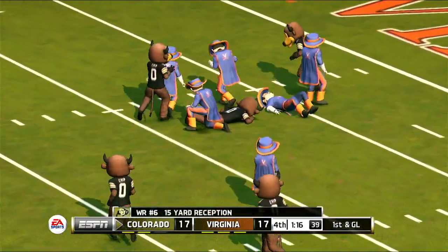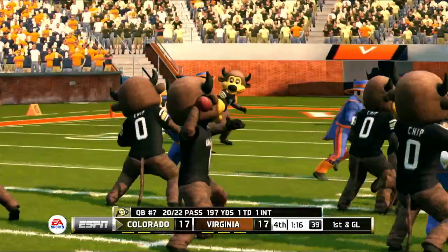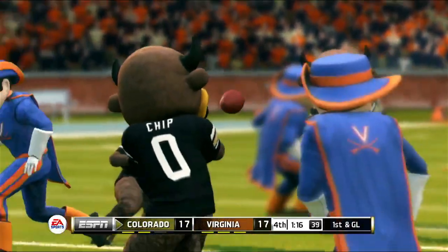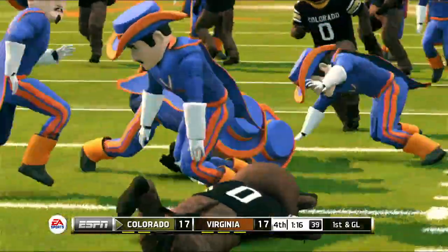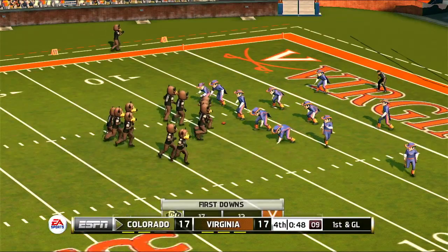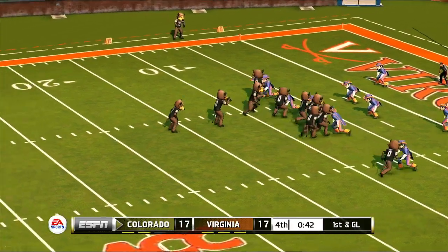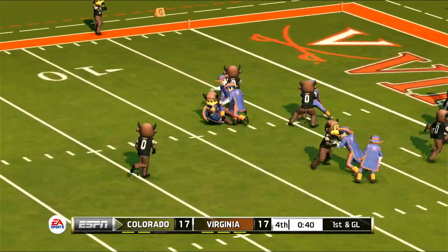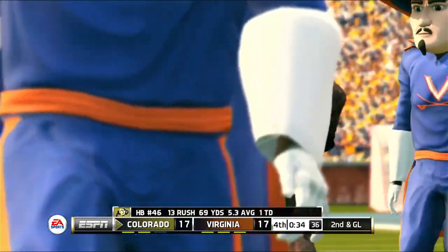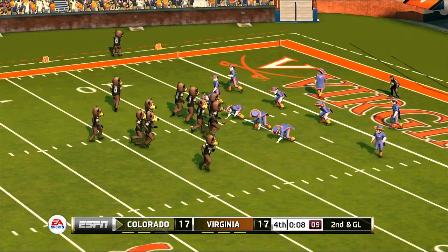And that sets them up with a first and goal. Number 22, 28-yard line. That makes it first and goal. And they make the stop at about the 7-yard line. That brings up a second and goal. Ball on the 7.